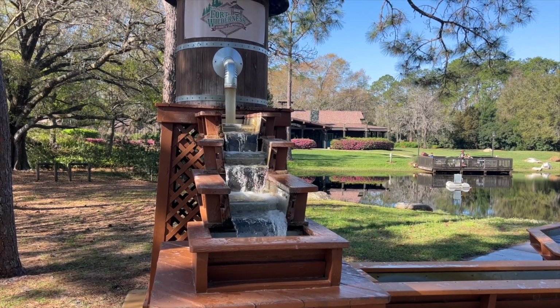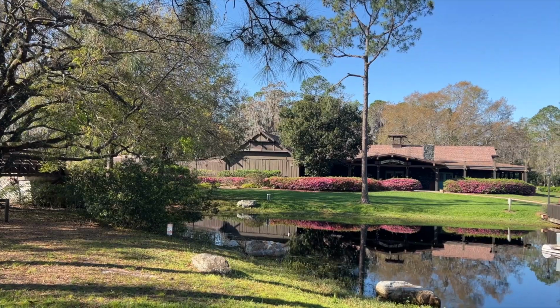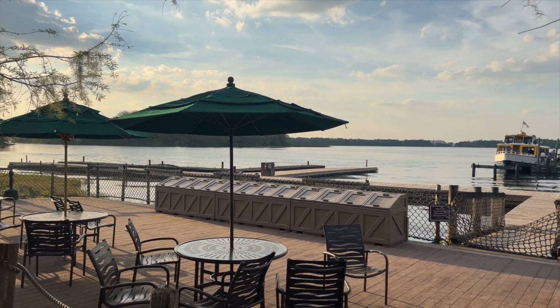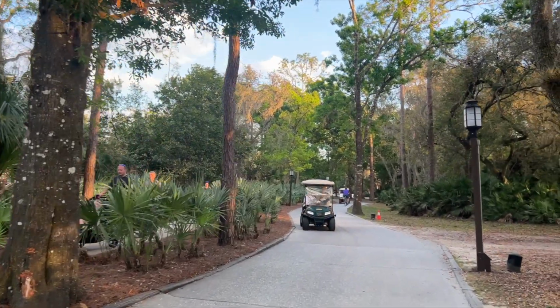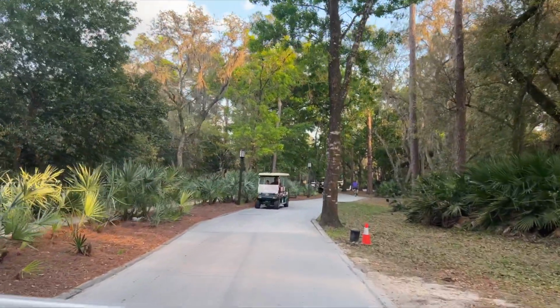Today I'm at Disney's Fort Wilderness Resort at the Walt Disney World Resort. And you know, for too long I overlooked this resort, opting for places like Pop Century, Port Orleans, or even the Polynesian. But Fort Wilderness is a classic Disney World experience, and I'm so glad I finally gave it a try, and it's now one of my favorite resorts. In this video, I'll share 5 must-dos while at Disney's Fort Wilderness Resort and Campground.